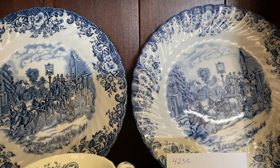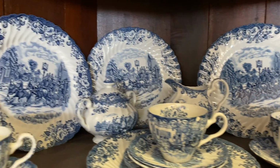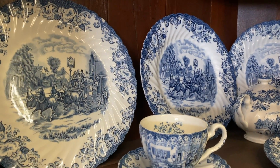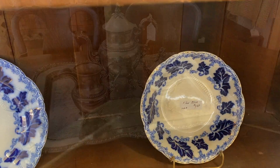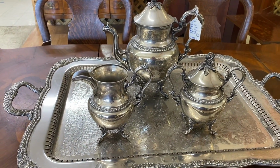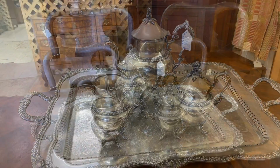And there are some more of those blue and white dishes. The coaching scene. Aren't those just gorgeous? Someday I hope to get a set of these. And then this is a tea service. And those would be beautiful on a buffet.